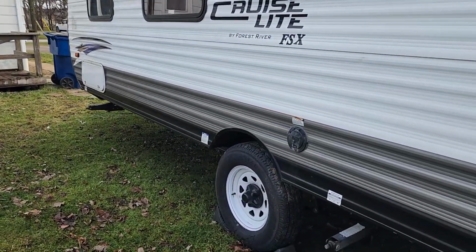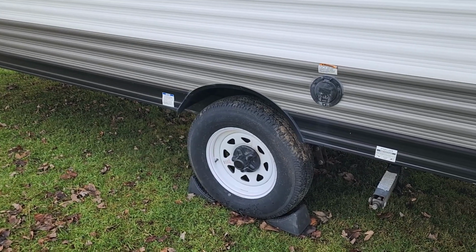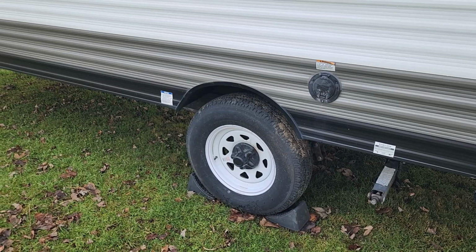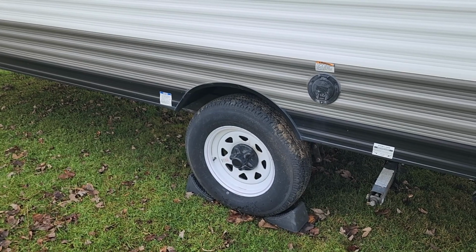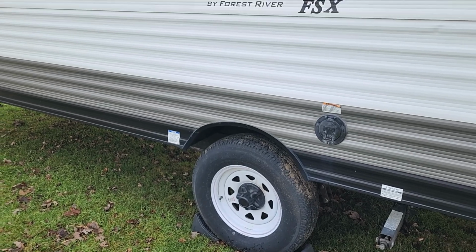Coming down this side of the trailer, we did have to replace the tires. It had cheap Castle Rock tires on it, and about 4 years into owning it, we had to change out the tires. They were weather checked pretty badly, even though we kept them covered in the winter months.